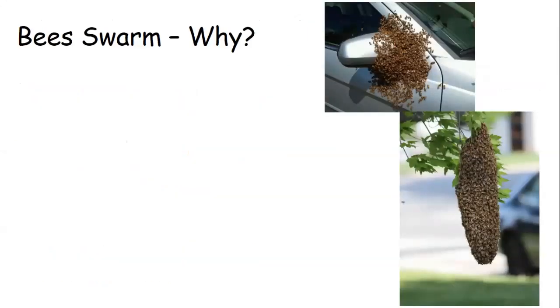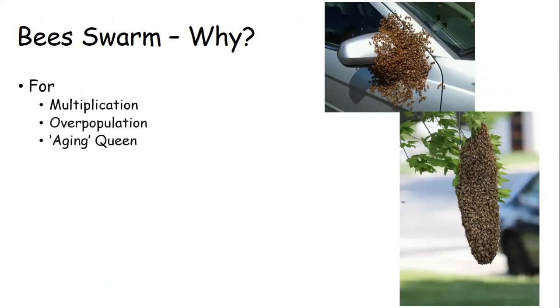Now, another thing, and somebody asked a question with regard to bees swarming. About this time of the year, in a normal year, swarming takes place. A swarm is just a group of bees moving out of the hive to go find a new home. That's exactly what swarming is. And with the queen. Yes. And I was going to say, why do they swarm?